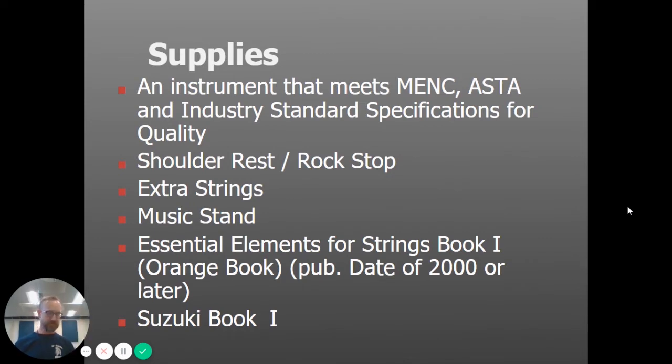Another type of device, which is called a rock stop, just kind of looks like a black donut, and it has a steel center that the end pin can sit in, and that works well on wood floors or tile floors or hard floors. Whereas the cello strap will work on different types of surfaces. Okay, extra strings are helpful to have if you can do that. If you keep those in your case, when a string breaks, we can replace it for you as quickly as possible. Otherwise, you have to take it to the music store and they'll put a new string on for you. It just takes a little extra time, right?